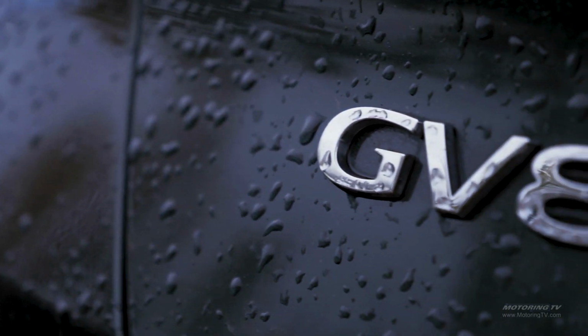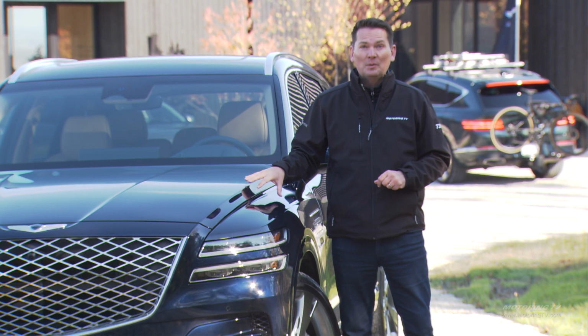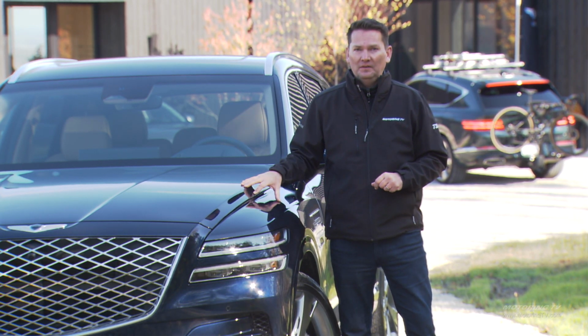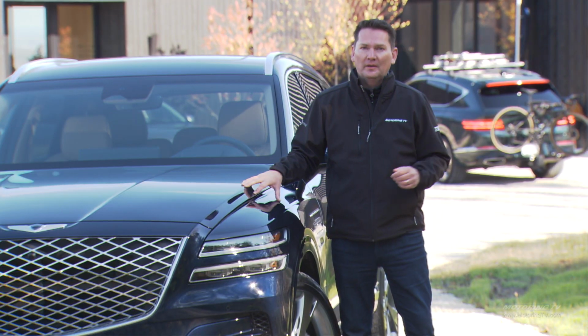It's their very first SUV. They've only been a standalone luxury brand in Canada for 4 years, and this is the meat of the market. This is what people buy. They love utility vehicles. So I'm going to get in, take it for a drive, tell you all about it, and we'll keep an eye out for Brad.